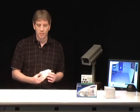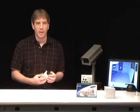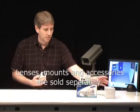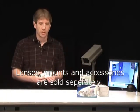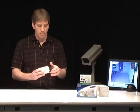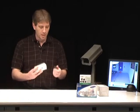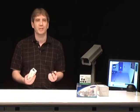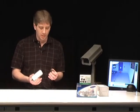The majority of standard body cameras use an exchangeable lens. Keep in mind, as a general rule, lenses and mounts are sold separately. So when you make a purchase, keep that in mind. The lens itself simply unscrews, and that gives you a lot of flexibility, because then you can use the appropriate lens to get the right shot for your situation.